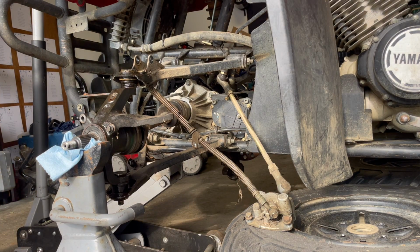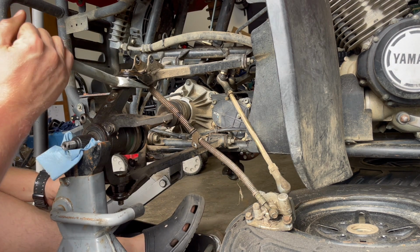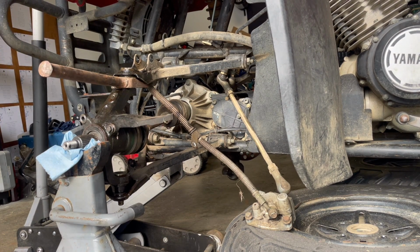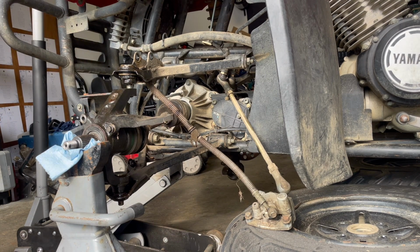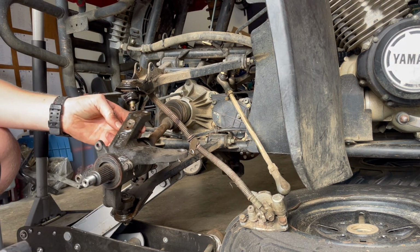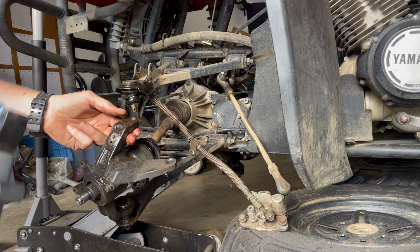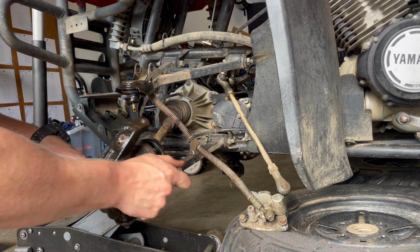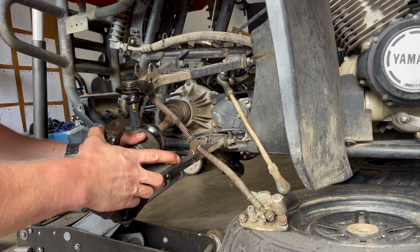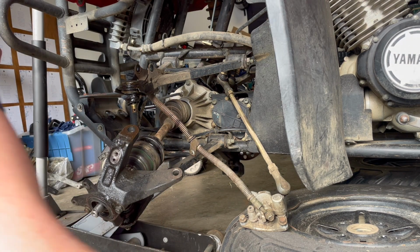Seriously? Oh my god. There we go. Stupid. My goodness. Don't lose that. You make me take the bottom one off too? Can't lose that either.